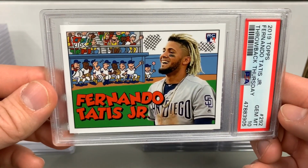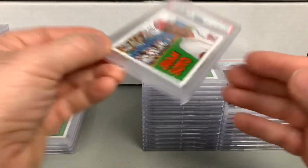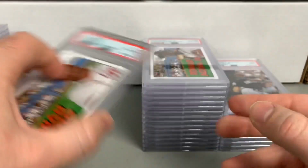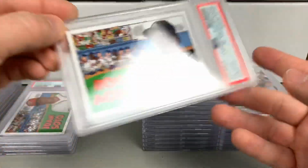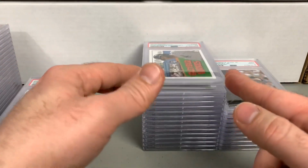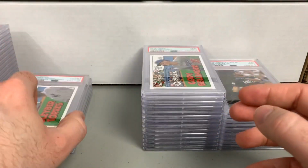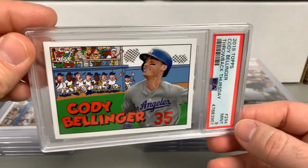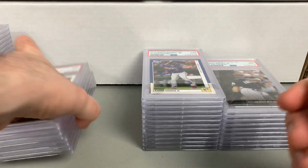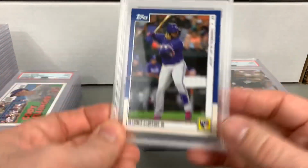Here's a Gem mint 10 Tatis. Juan Soto, Gem mint 10. Ronald Acuna Jr., Gem mint 10. Gleyber Torres, Gem mint 10. Cody Bellinger in a mint 9. So I have some of those already slabbed from SGC, so I'll have to go through and decide which ones I want to keep for the collection.